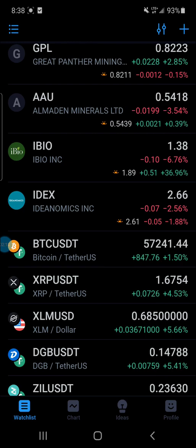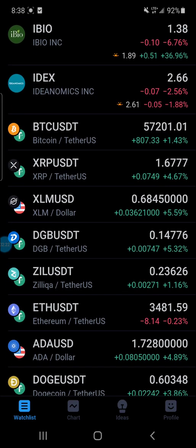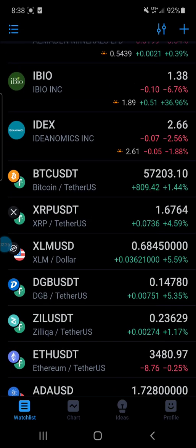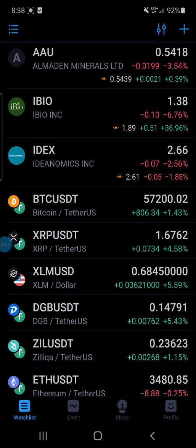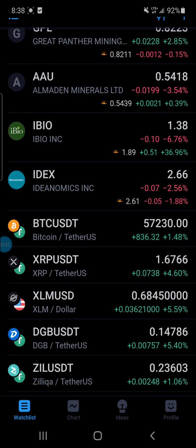So when XLM was at 60 cents, I bought 1,000 of them. When DGB was down more, I bought 2,000 more. ZIL, I didn't buy much, but I bought 500 of. ADA, again, I didn't buy much, but I bought 50 of when it was at $1.59. ZIL was at 22 cents. Digibyte, I bought the other 2,000 when it was at 13.5. XLM, I bought the 1,000 when it was at 60 cents. XRP, I bought the 500 or 400 more last night to give me 500 total when it was at $1.52.